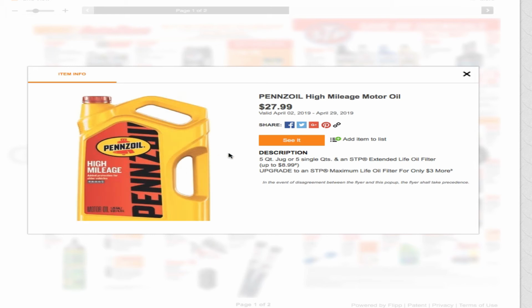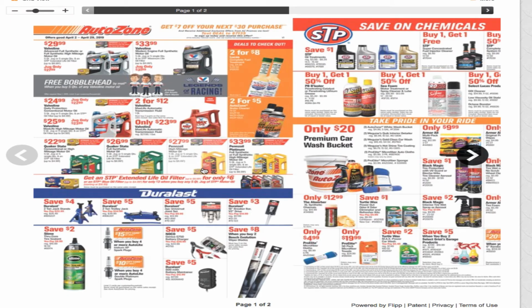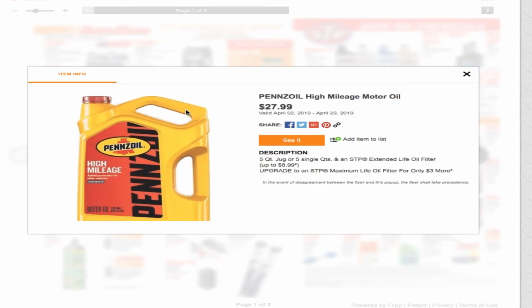Yeah, I don't know if you guys noticed, but I just bought a new, not a new truck, but a newer truck, and my truck gets full synthetic. So I'm probably going to be buying just the full synthetic oils from now on. So newer vehicles, that's how they are.